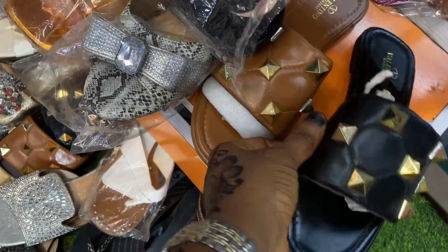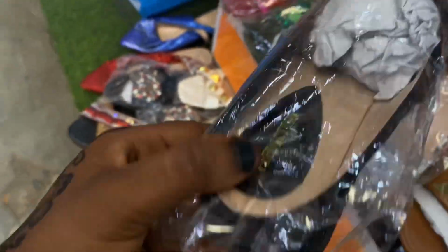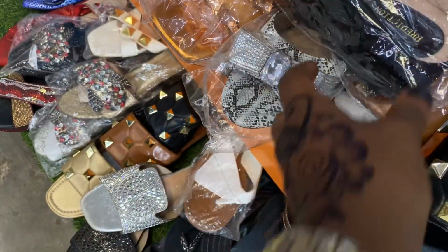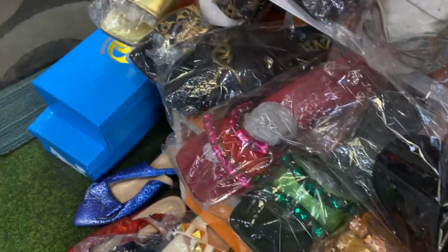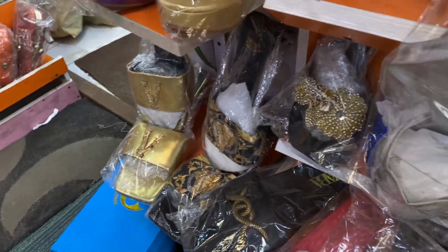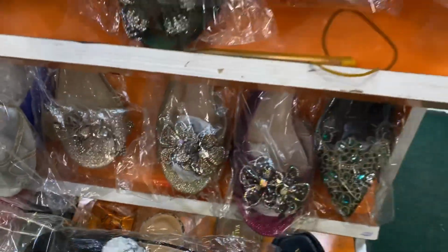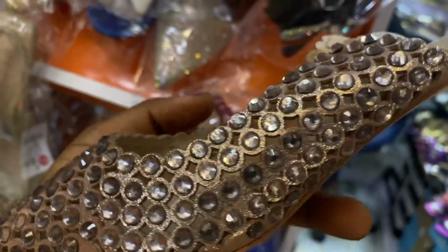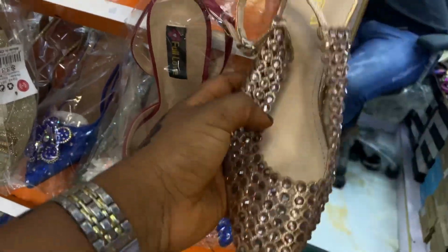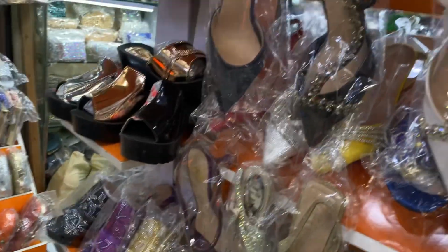And I have them in different colors. As you can see, look at this cute shoe. This actual model. So guys, you can see. Can you see the shoes? Wow, how about this one? Open toes. Fine. Can you see how it is dazzling? Dazzling and beautiful.